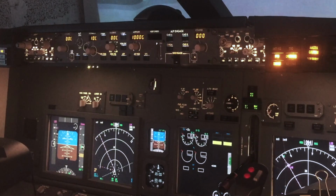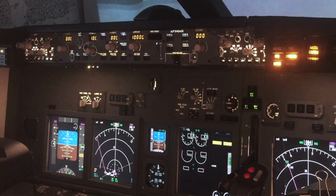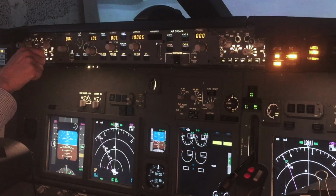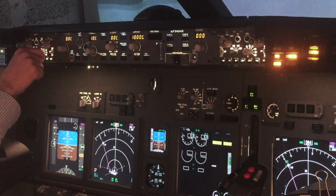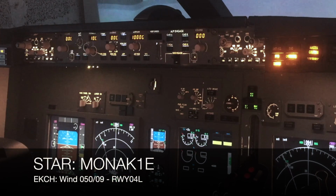Okay, and departure to Copenhagen from runway 33 is the Lübeck 9 Golf departure, as always. There we are. So now you can see on the screen, I always check that we have the route punched in and everything looks fine here. The weather in Copenhagen is winds 050 at 9, so that will mean a 04 arrival. ILS 04 left, and that will then be the Monarch 1 Echo arrival.